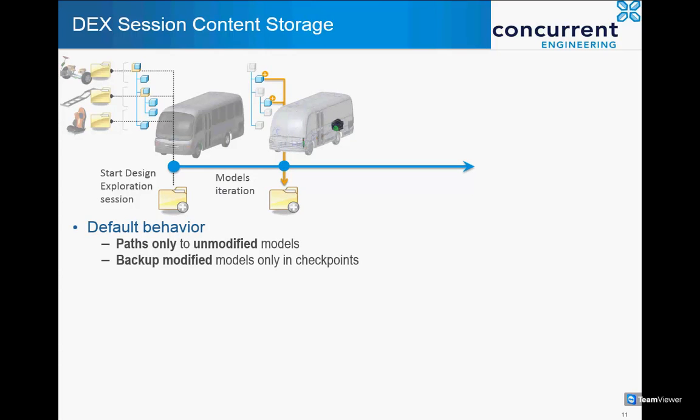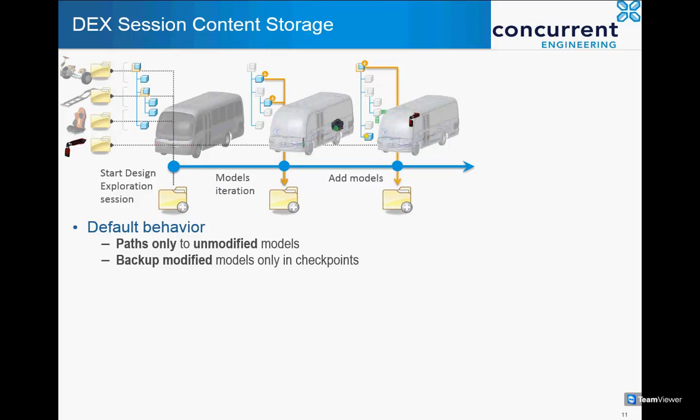As you start making iterations, only modified models are stored. If you play around with only a couple of parts in a large assembly, we don't need to duplicate the entire assembly to be able to restore that design state, only the ones that were modified. The same goes for adding a component to an assembly. In that case again, we will only store a pointer to the unmodified file and just store the modified assembly object. When you're done and you accept the changes, only modified items are being updated in the original model.